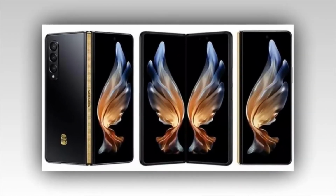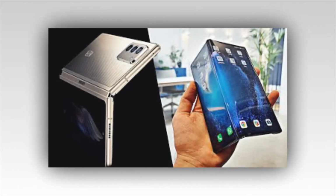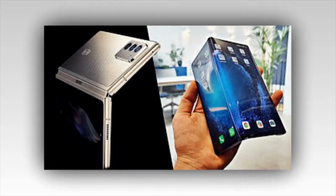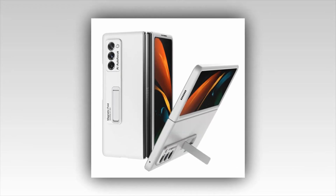The Adreno 650 GPU provides us with an excellent visual experience. Additionally, it has Bluetooth 5.2, Wi-Fi and GPS. It has a 4500 mAh battery loaded.